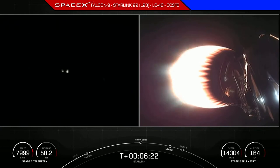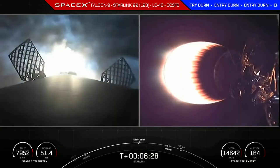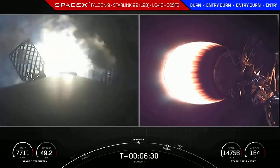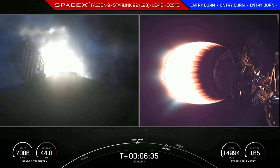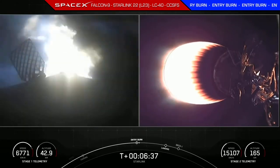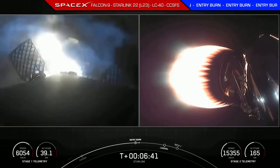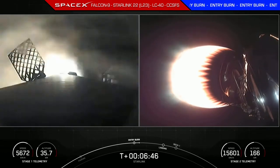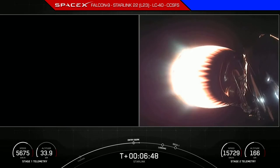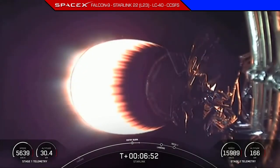Stage one, FTS is safed. And there's the first stage on the left-hand side of your screen. Stage one, entry burn startup. And we have successful stage one entry burn start. This burn is going to last for about 20 seconds. Stage one entry burn shutdown. And stage one entry burn has completed.